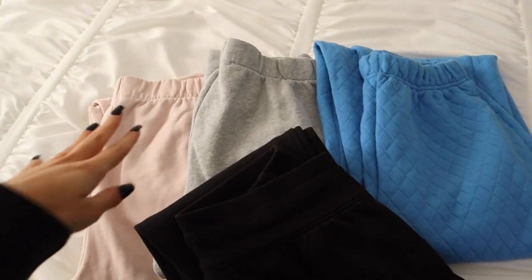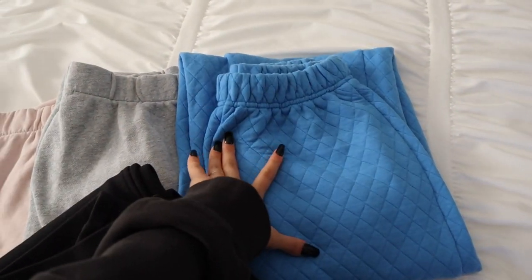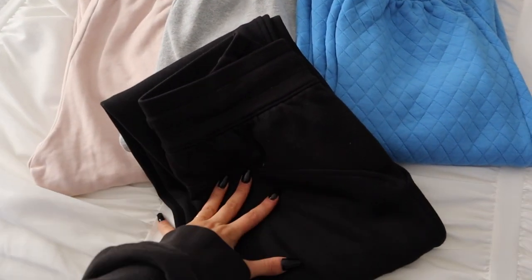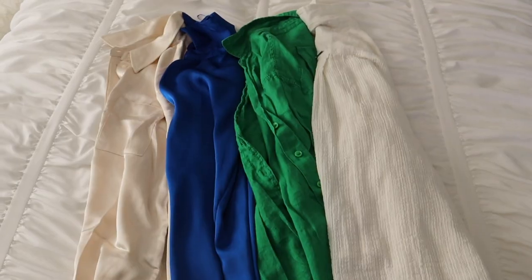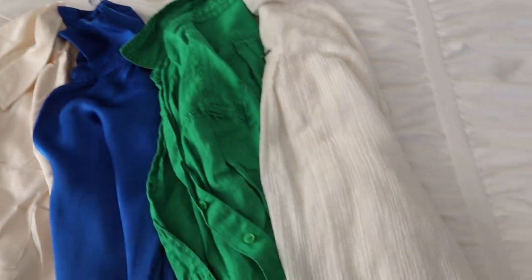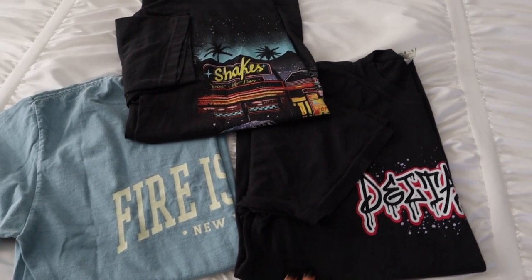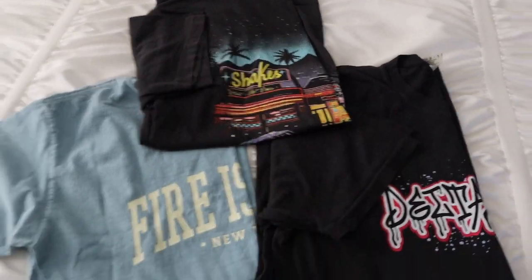For sweatpants, I just have a pink and gray Brandy ones. And then these ones are from Princess Polly. And then these black ones are from Lulu. Next, I have these little cover up or button up things. I have three t-shirts, just a Fire Island, a Delta Zeta, and this one's from Brandy.